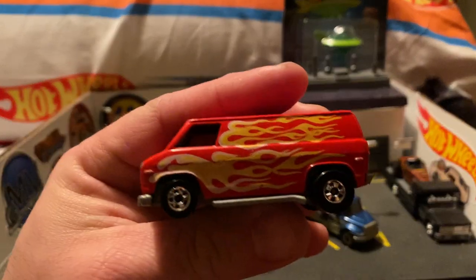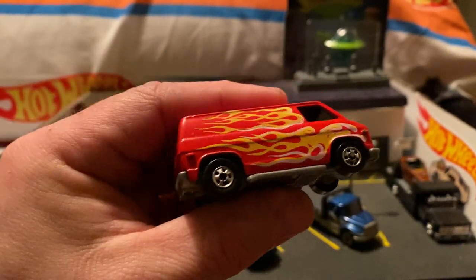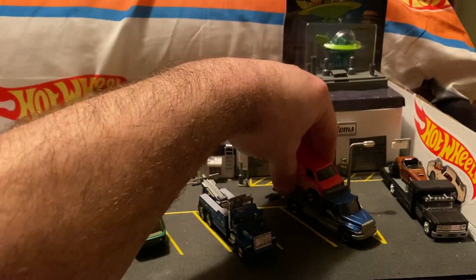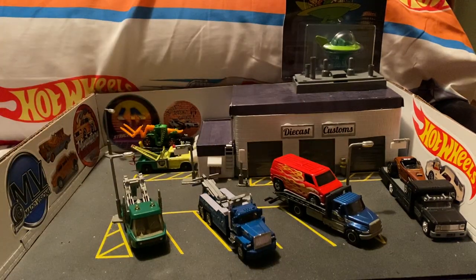So he sent me an original one of these vans. This is pretty sweet. Very, very cool. Thank you very, very much. I appreciate this. I like these vintage originals. That's in really nice shape. Thank you.